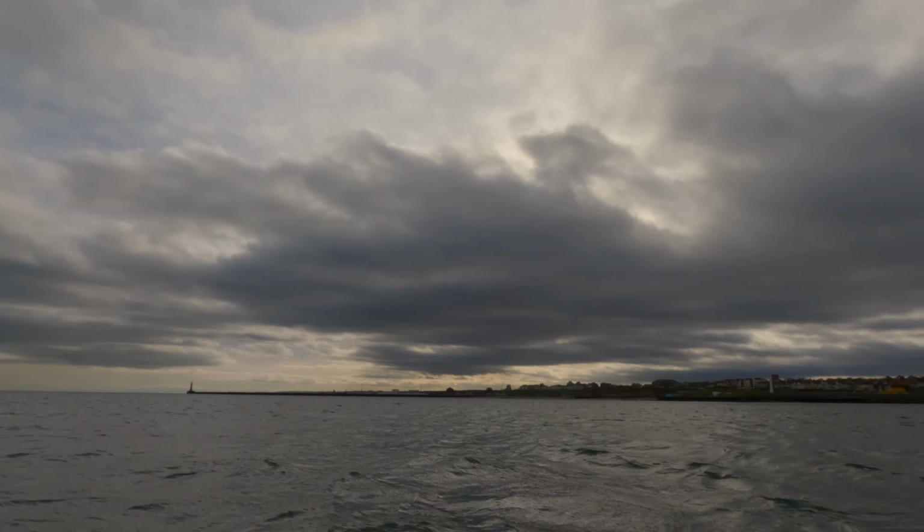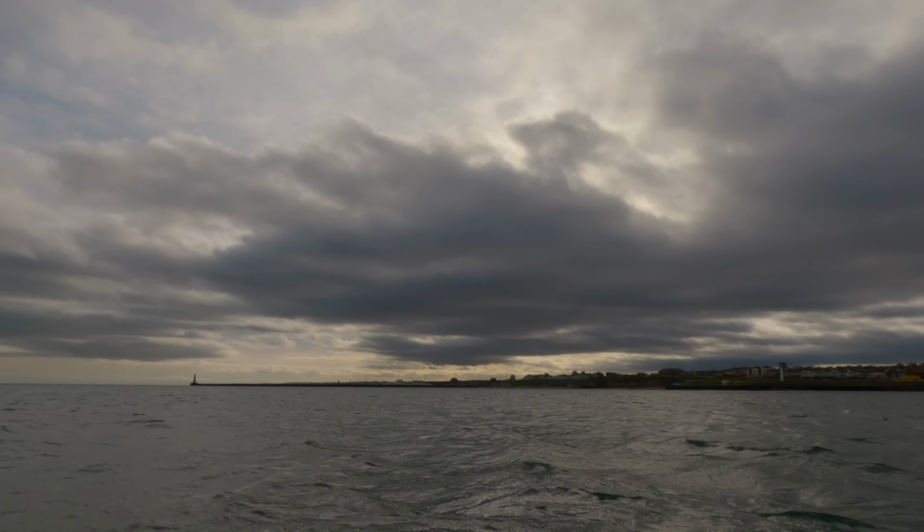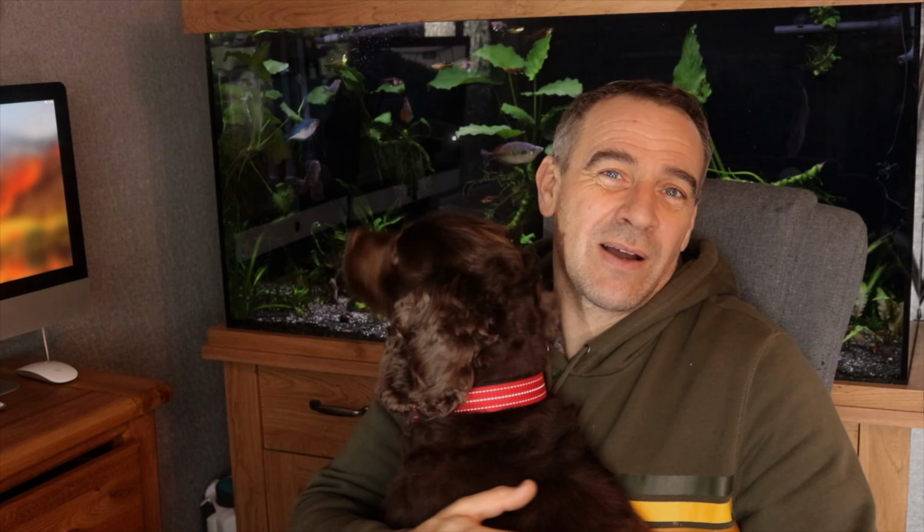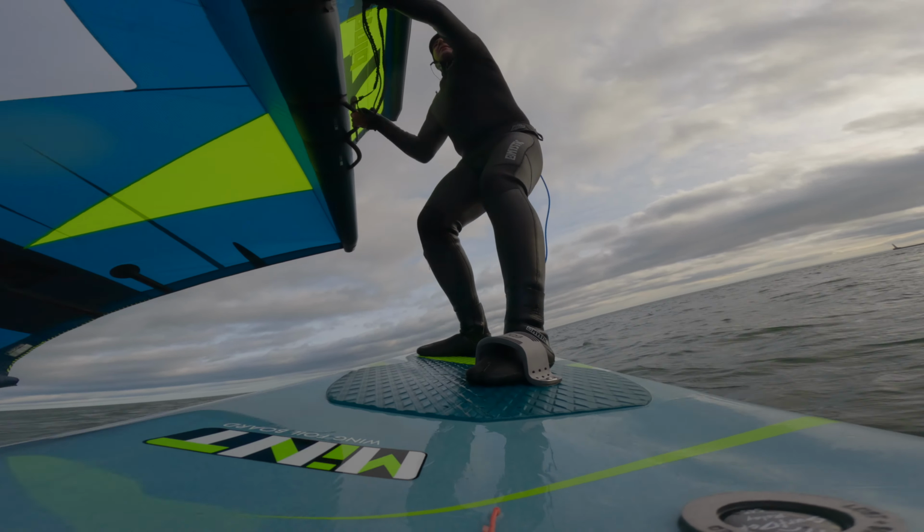The wind's going to be pretty mediocre today. It's all over the place again. That's the usual thing for us around here in the winter. So I'm going to head down, maybe it'll be 10 mile an hour to 20 mile an hour. Hopefully I can get up. Might be on a big wing, we'll have to wait and see. Let's get the van loaded and let's get off.